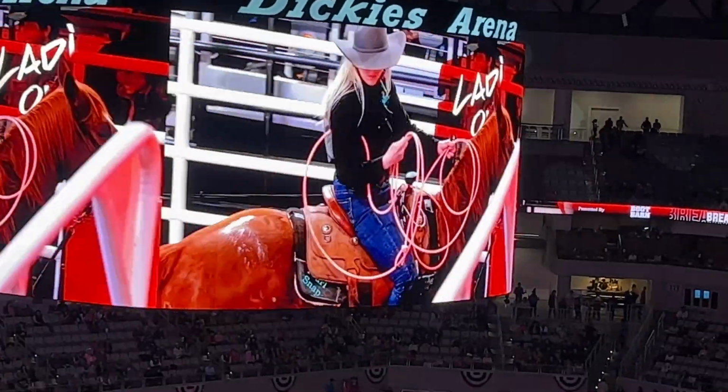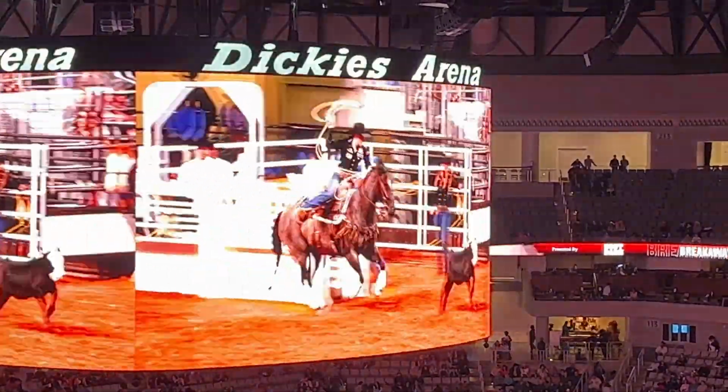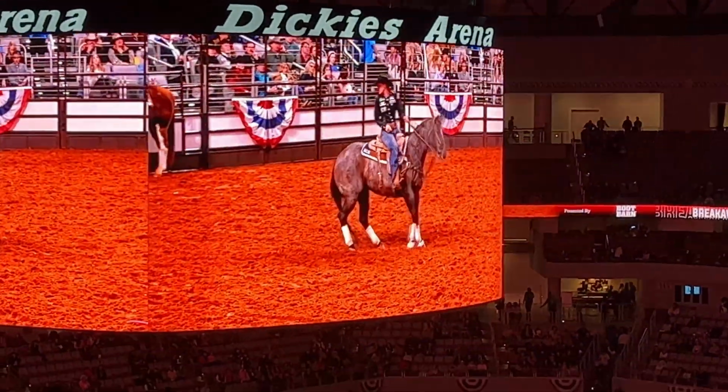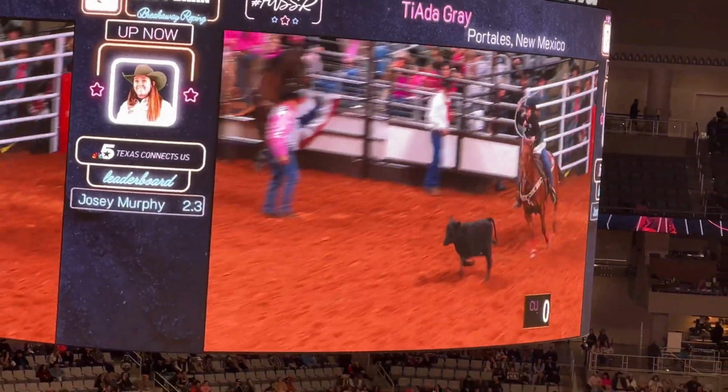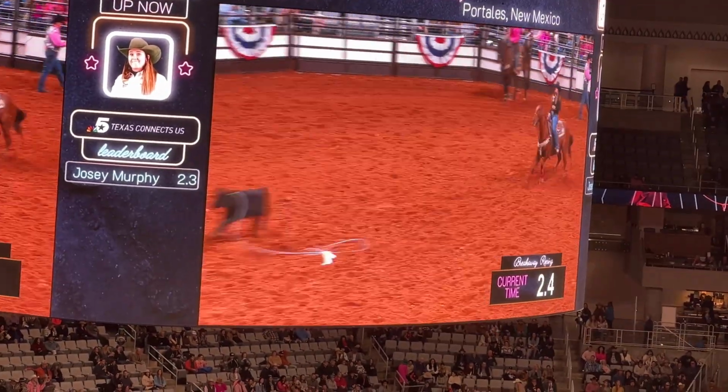Breakaway roping is a ladies' event in professional rodeo. When the rope grows tight, it will break away from the saddle, immediately releasing the neck. Astor, if I could name a girl.